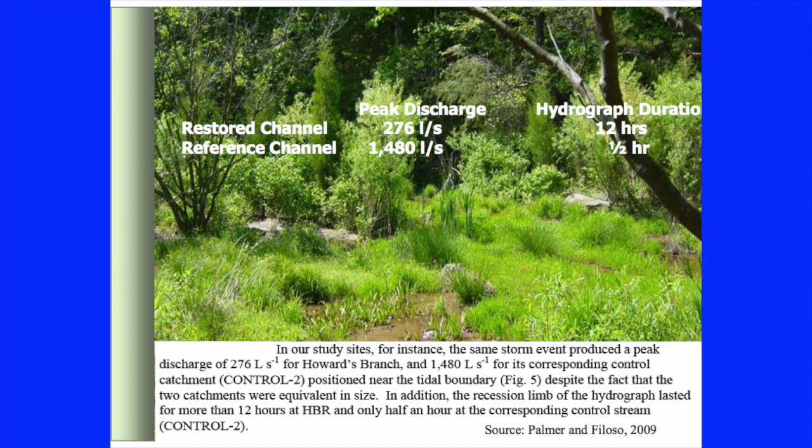So this is just the peak discharge in the restored reach versus a paired watershed. Same drainage area, essentially the same land cover use, a fifth of the peak discharge. So a dramatic reduction in peak discharge and a dramatic increase in the time of concentration, the duration of that hydrograph.